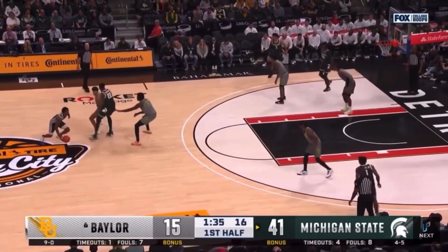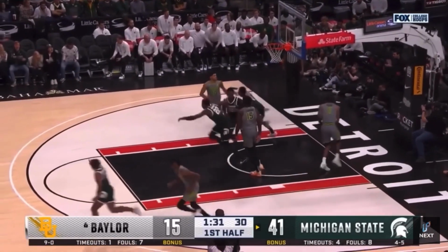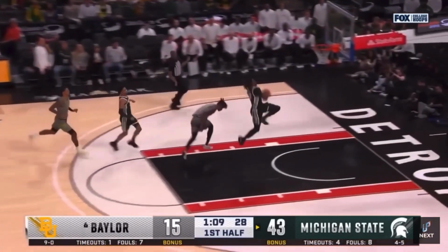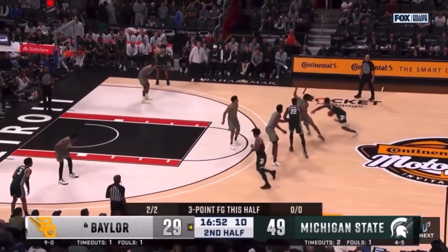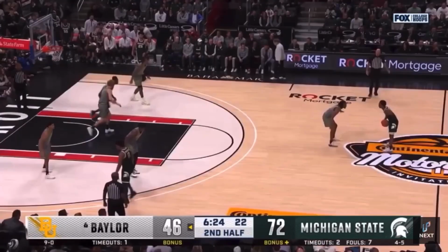How off offensively Baylor has been in this first half. Tyson Walker shaking. And another turnover for Baylor. In the front court. To start thinking about. They can't, Gus. They can't get up. They can't give up.